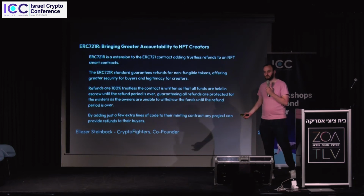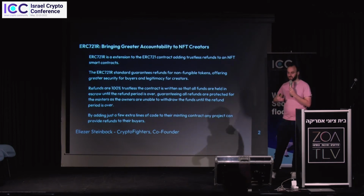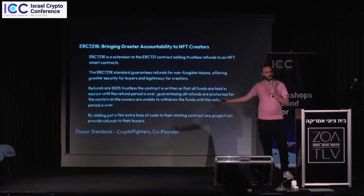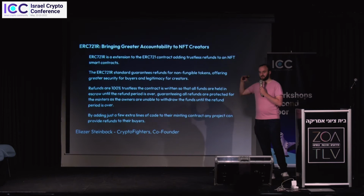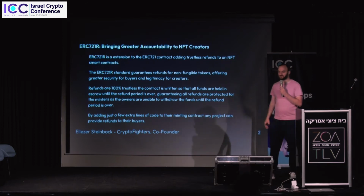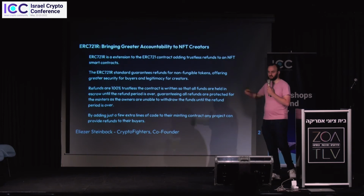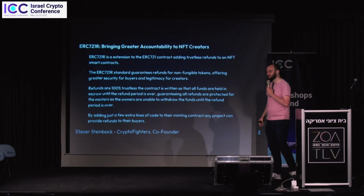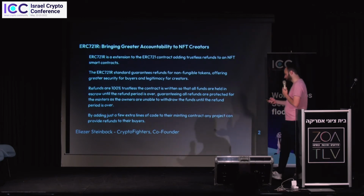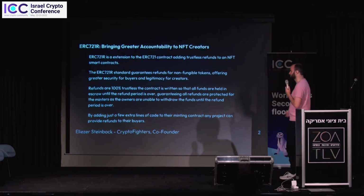They get to see what they're buying into. They get to see an art reveal. If anyone's familiar with the Pixelmon project, that was a project that raised $70 million. They revealed the art 2-3 weeks later, and it was $5 Fiverr type art. In a case like that, like any regular business would say, okay, we didn't give you what we promised you. Everyone would go get a refund. That's the basic concept and what we're trying to protect against with ERC 721R.